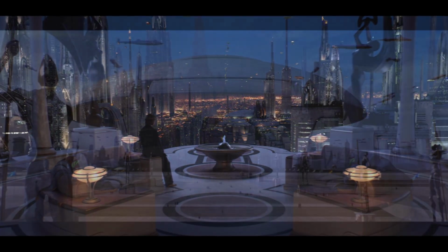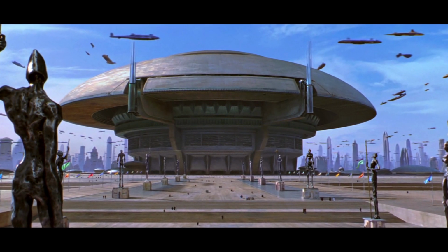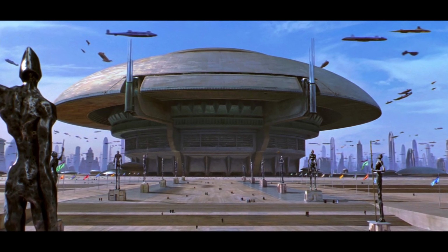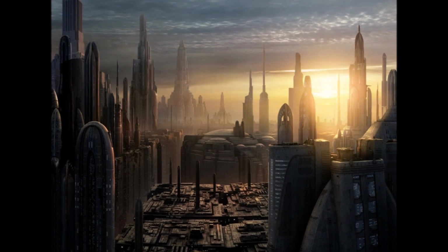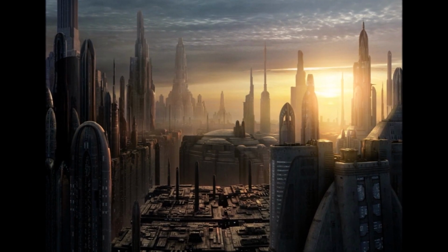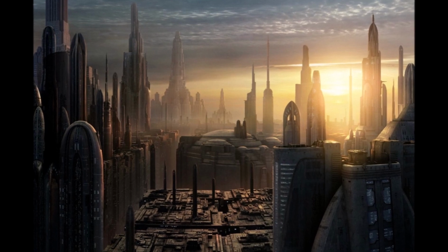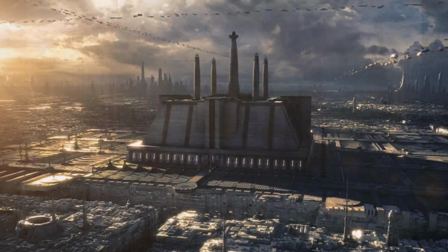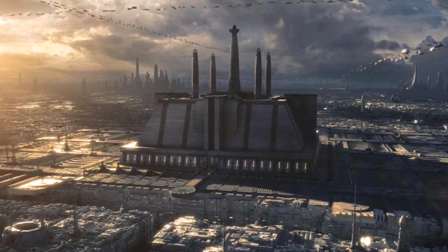Coruscant found itself as the capital of the Old Republic and then the capital of the Galactic Republic when the Old Republic fell in about 1019 BBY. We know sometime well before the events of the Phantom Menace, a shrine was built on Coruscant to the Sith. To counteract this dark side nexus, the Jedi founded a temple there right on top of it.